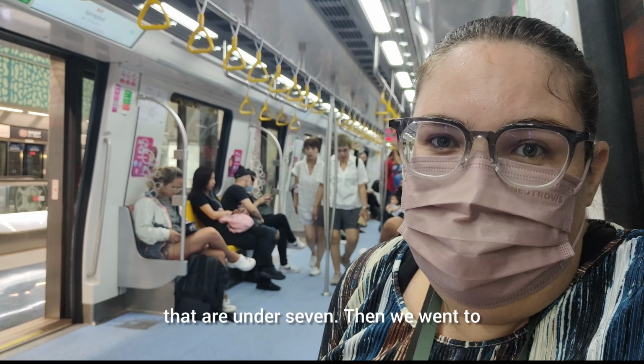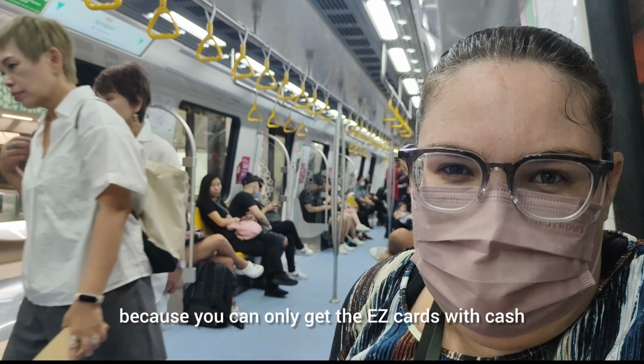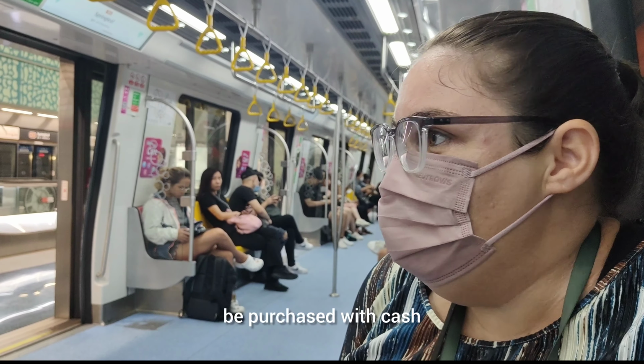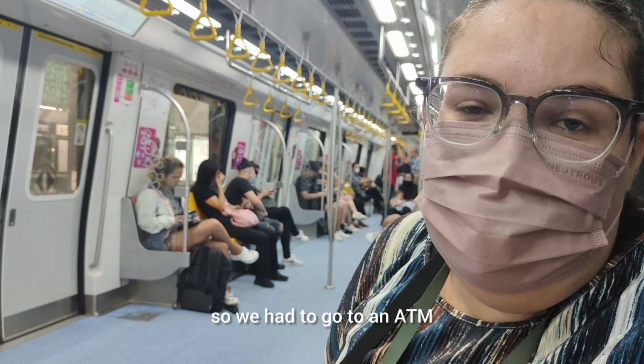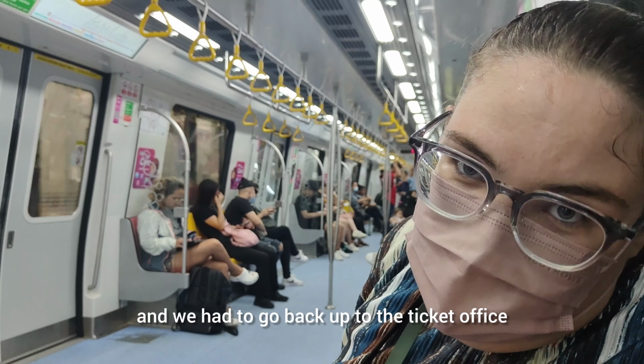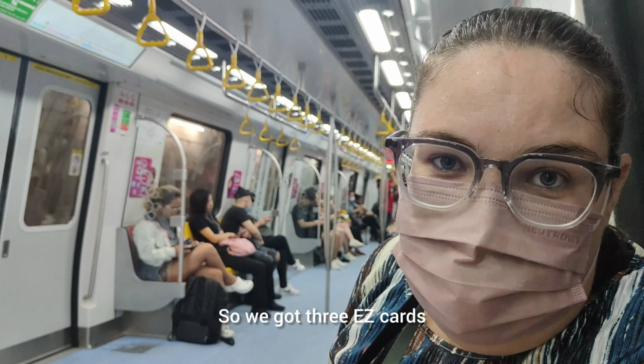Then we went and got cash out, because you can only get the Easy cards with cash. So your Easy passes for the train can only be purchased with cash. So we had to go to an ATM, get some Singaporean dollars for that, and we had to go back up to the ticket office and grab the Easy cards. So we got 3 Easy cards.